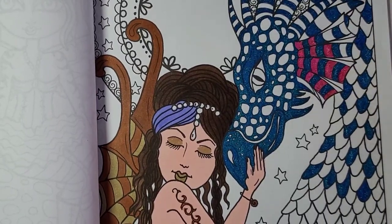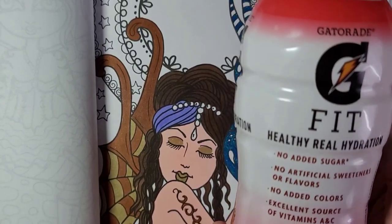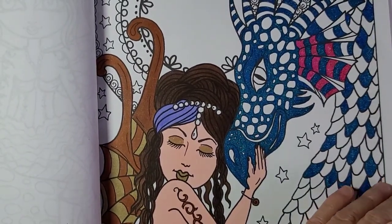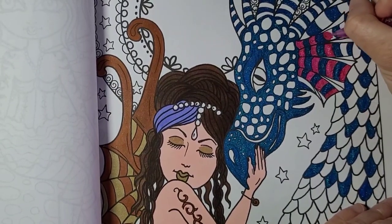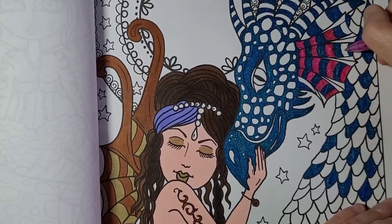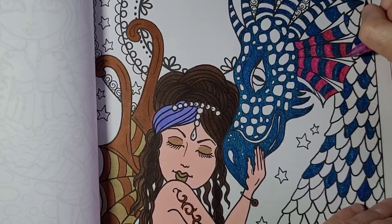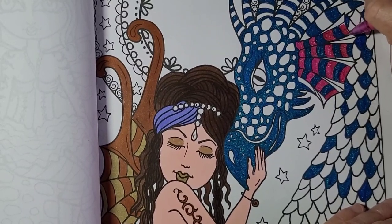Oh, I found a bunch of my watermelons I like. This is watermelon. A healthy, real hydration, Gatorade Fit, watermelon, strawberry. I left three of them. I should have got those too. They're cheaper at Walmart. They're like $1.30. Now, Ingles and Food Lion, they're about 30 more cents a piece. So, I guess I probably should have got the last three, but I thought, well, maybe somebody might want three of them, so I left three. But for some reason, they're cheaper at Walmart. And the other flavors, like I said before on the video, they don't go as fast as the watermelon does.